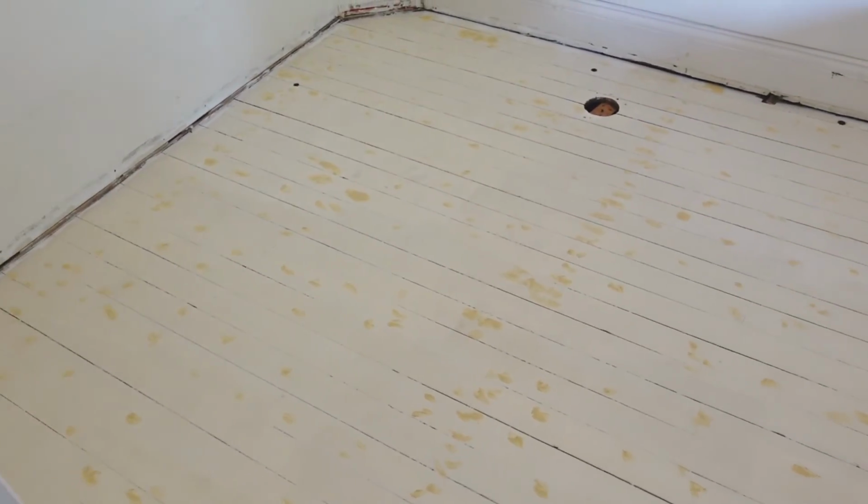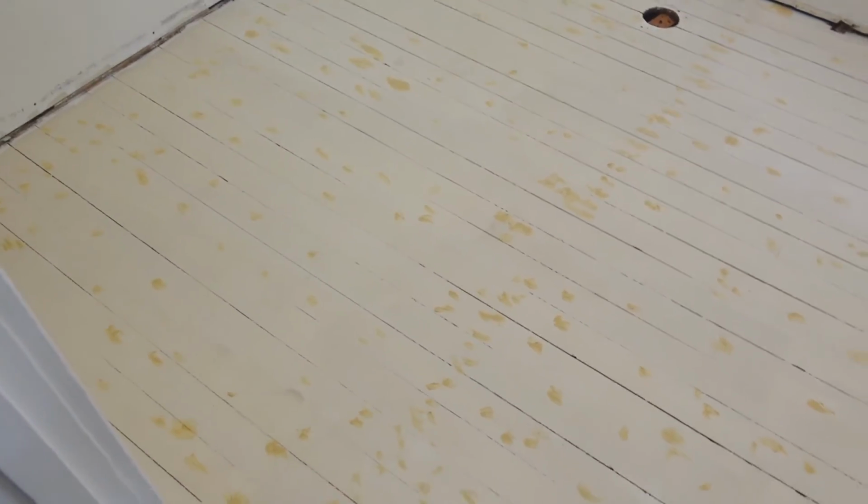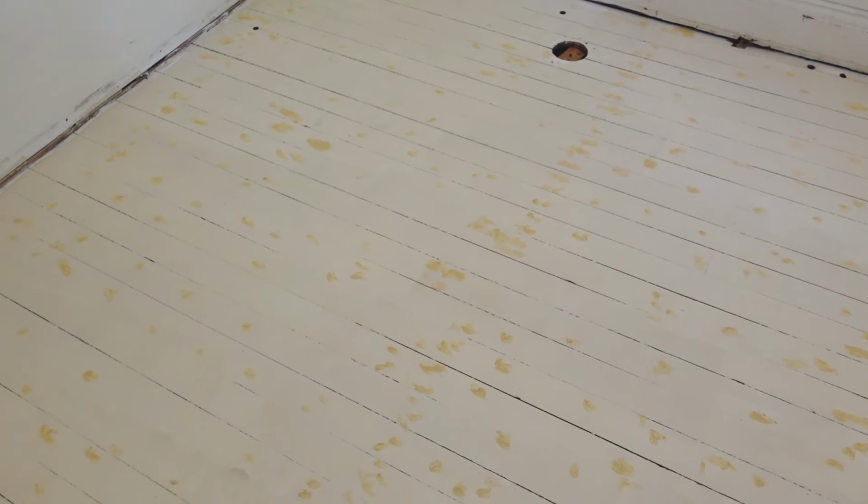Okay, every last nail hole is filled. Look how many there are. There's so many. Insanity. So I gotta wait for these to dry and then I'll sand them off.